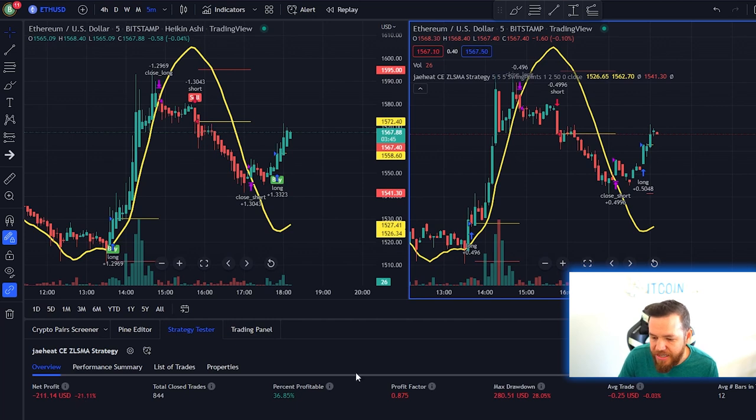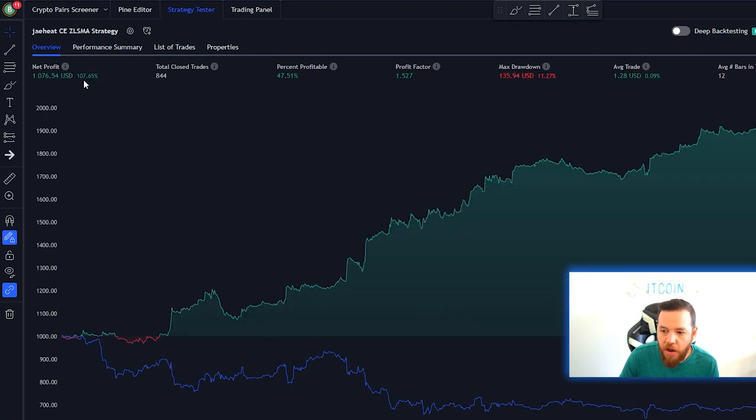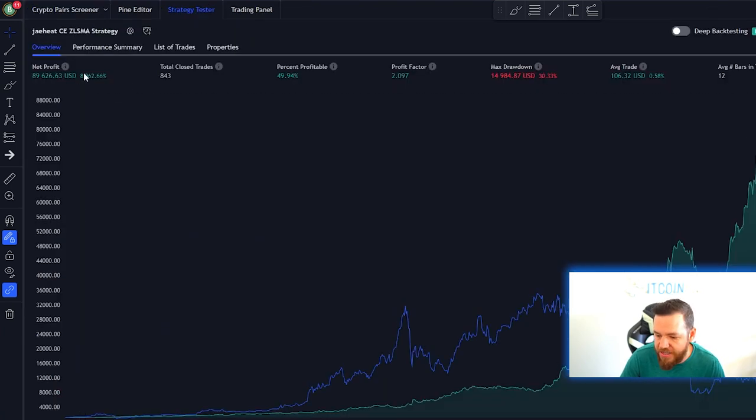And you can see, once again, minus 21% here on the 5 minute chart versus 107% profit just on the Heikin Ashi chart. If we change it to the 1 hour chart, you can see with 843 total closed trades, this shows that we would have done 8,962% profit, and of course outperformed Bitcoin.